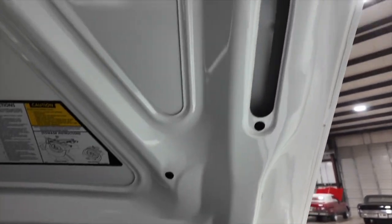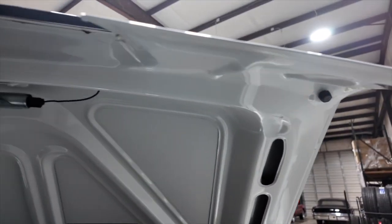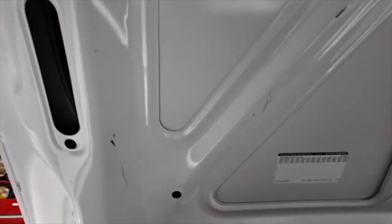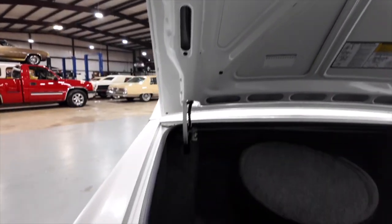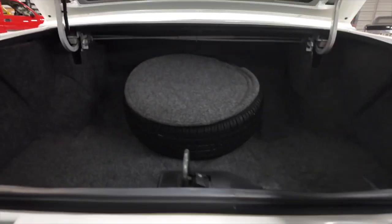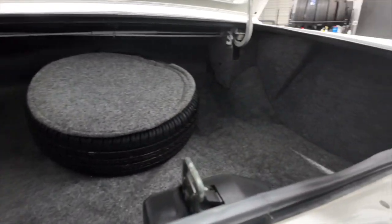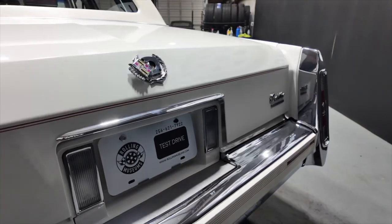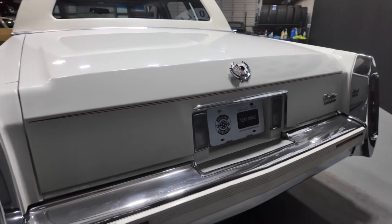Deck lid in good shape. She has the factory RPO code sticker. As y'all can see, she's nice and solid. Trunk nice and clean. And the deck lid is automatic latching.